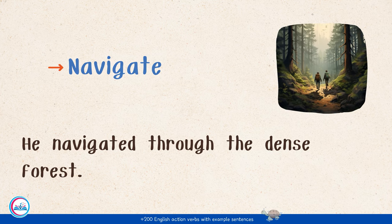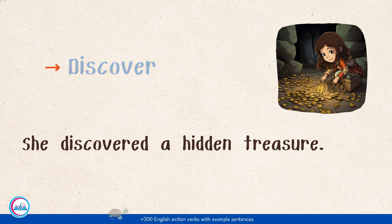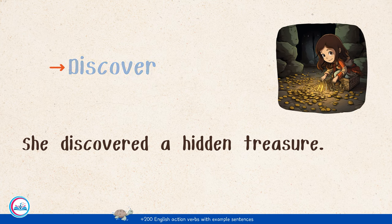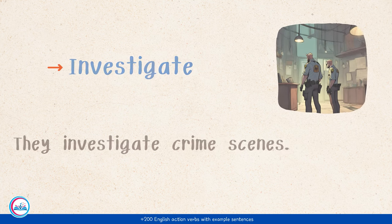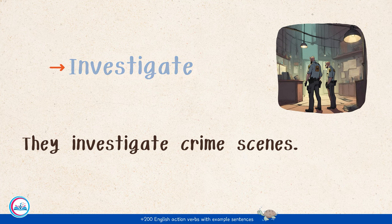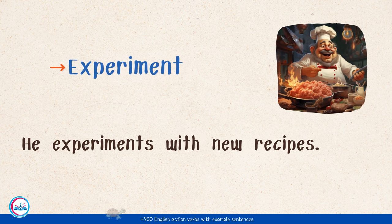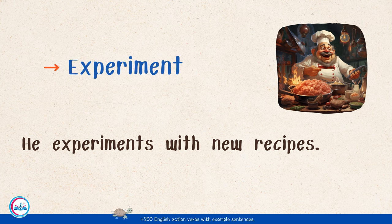Navigate. He navigated through the dense forest. Discover. She discovered a hidden treasure. Investigate. They investigate crime scenes. Experiment. He experiments with new recipes.